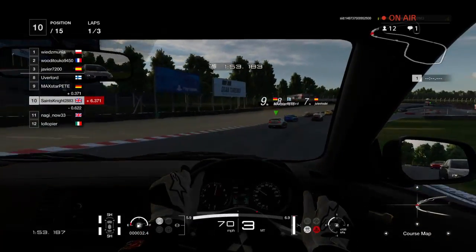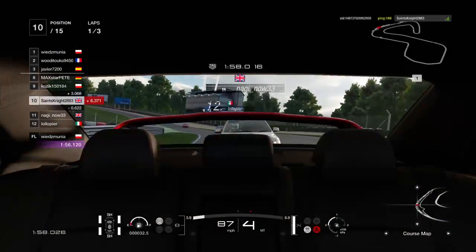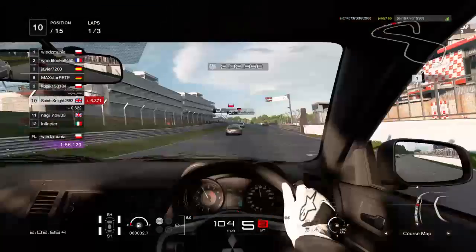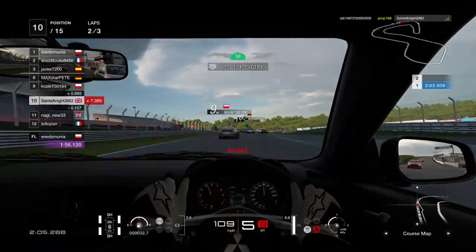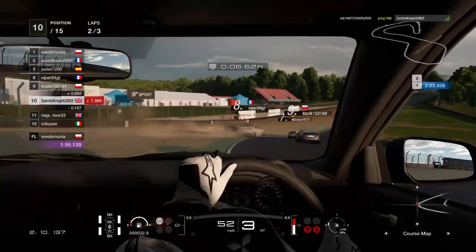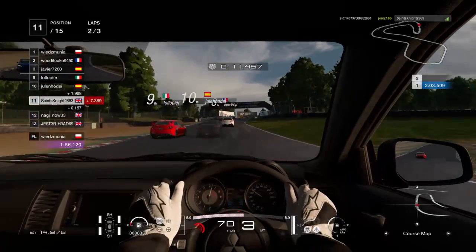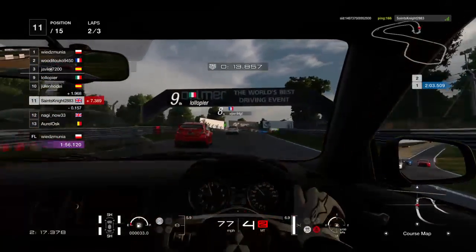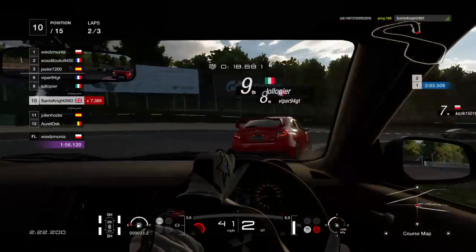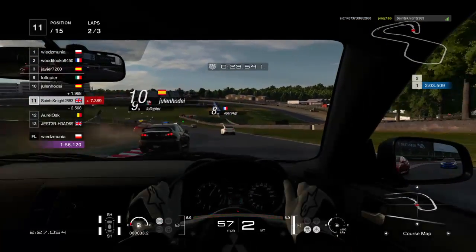Now all we need to do now is actually... Okay, we've got Nagi now, 33. Uh-oh. Forgot to change gear. Go, go, go, go! No, no, no, no, no! Okay, that's good, that's good. Well, us going off wasn't good, but the fact that the people in front of us and behind us went off is quite good as well.